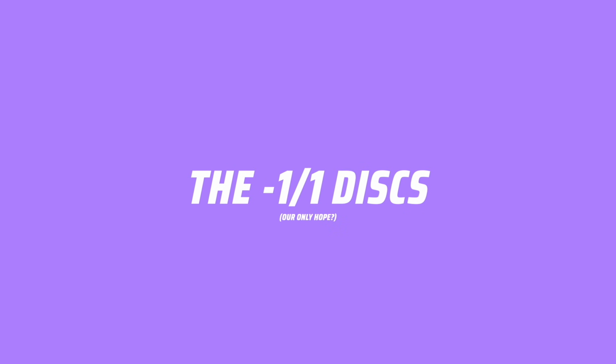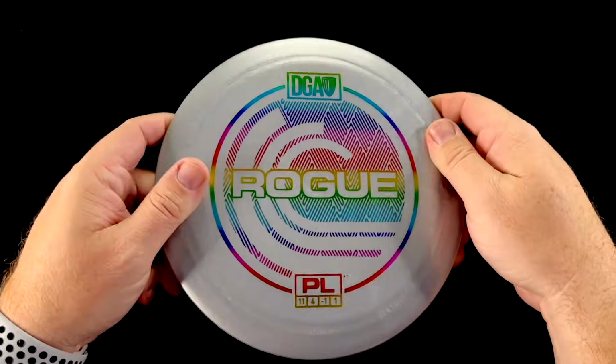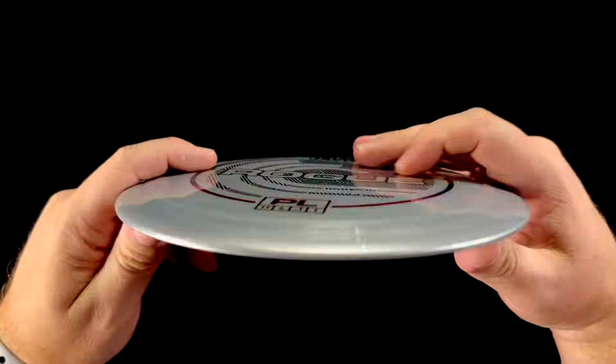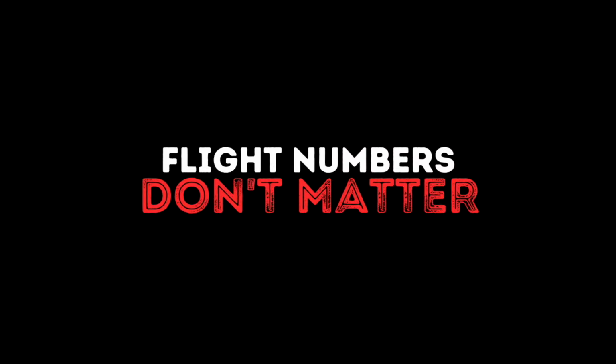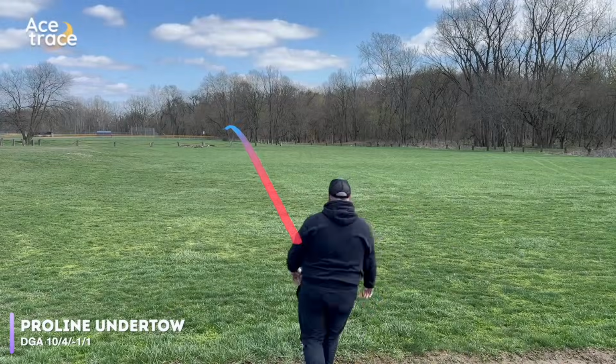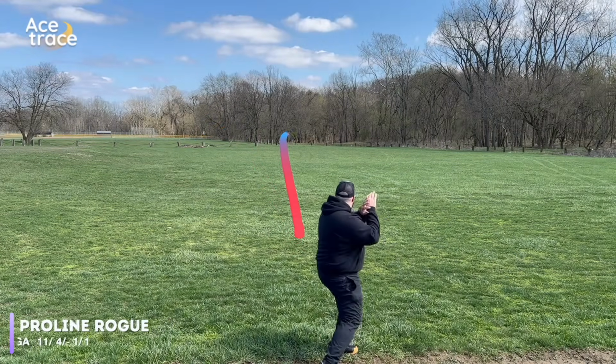So let's get into our final category and perhaps the one with the most potential: distance drivers with -1 turn and 1 fade. And we begin this category with 2 allegedly straight discs from DGA, the Undertow and Rogue. Rated at 10 for -1 1 and 11 for -1 1 respectively, they both sound like they should be pretty straight. But say it with me, everyone, flight numbers don't matter, because the Undertow flew like this, and the Rogue flew like this.